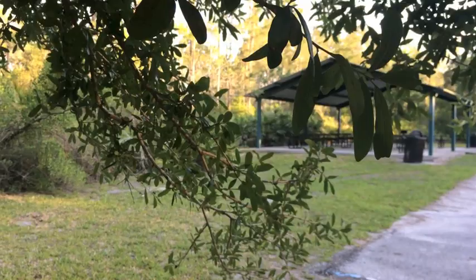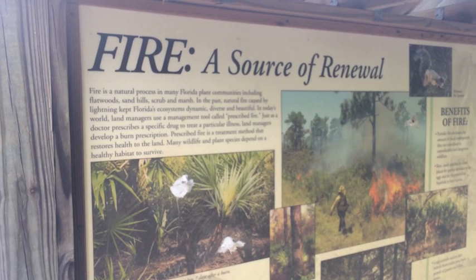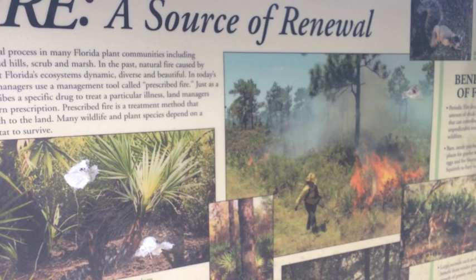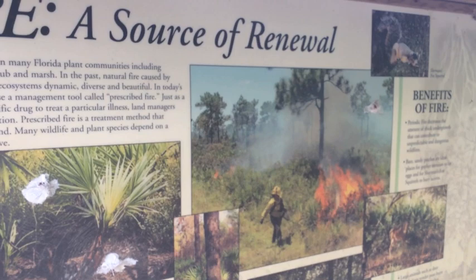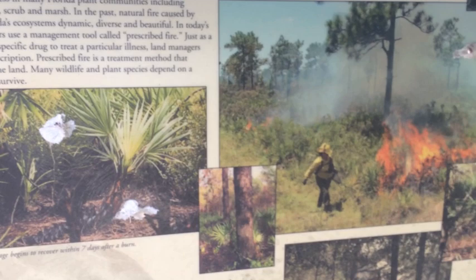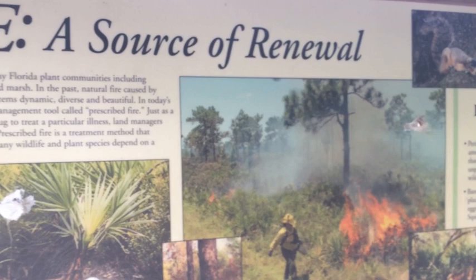All right. This is a cool sign. This is fire, a source of renewal. And there's a couple gunshot wounds there in the middle of the sign. But they say that fire is really good for the forest. And actually Florida, before it was inhabited, used to burn like 3 times over every year. I have a friend from high school who does that for a living, and I want his job really bad, because it looks really cool. So the benefits of fire, really good. Replenish the soil, kind of bring down the undergrowth quite a bit. Sure, there's lots and lots of other benefits, but it's a cool sign showing you the benefits of forest fires.